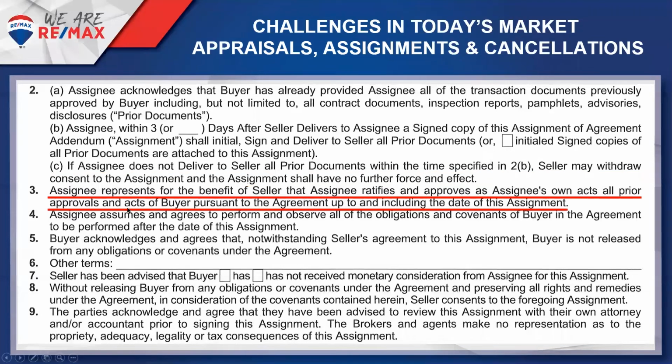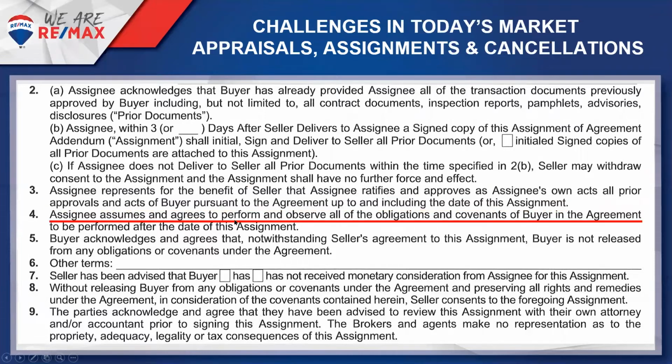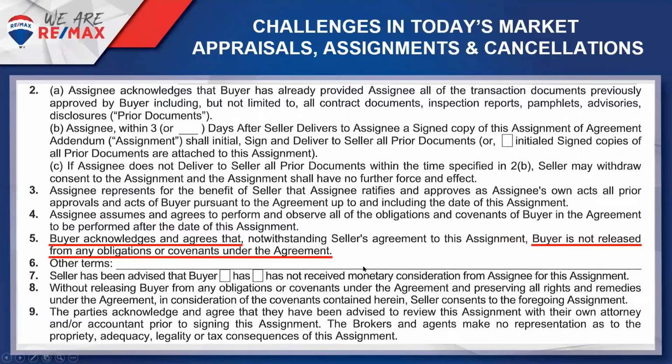Okay. Now, the assignee represents for the benefit of the seller that the assignee approves everything that was done prior by the buyer. That's very important. The assignee assumes and agrees to perform all the obligations of the buyer now moving forward. That's fairly important. Buyer acknowledges and agrees that the buyer is not released from any obligations under this agreement. That's, again, very important.